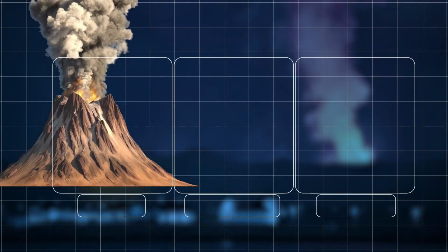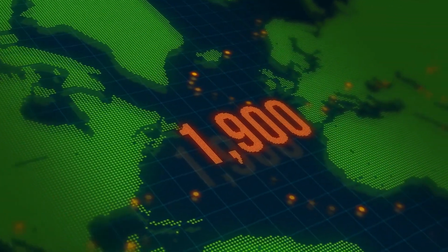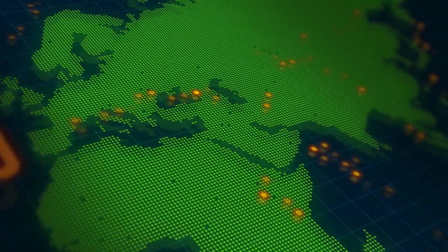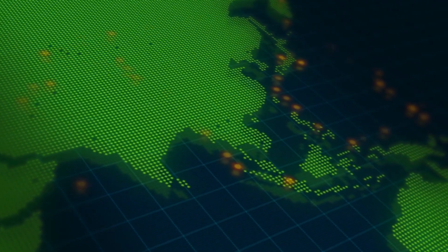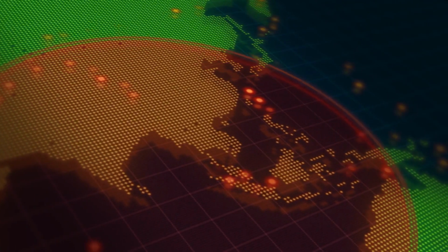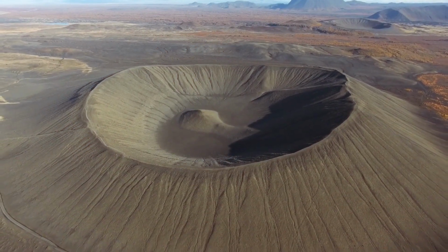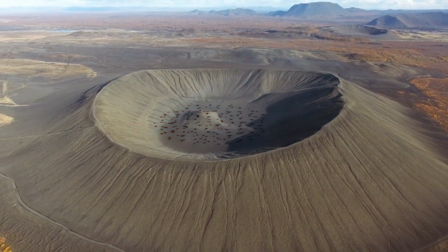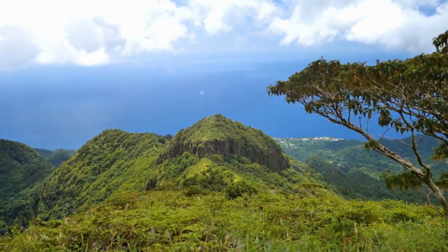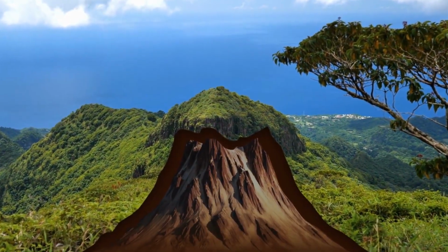We divide volcanoes into three categories: active, dormant, or extinct. Around 1,900 of them around the globe are considered active. That means they've erupted in the recent past and will likely do it again in the possible near future. Dormant volcanoes haven't popped off for a long time, but they still may in the future. You could say they're sort of sleeping. As for extinct ones, those guys haven't done anything in more than 1 million years.